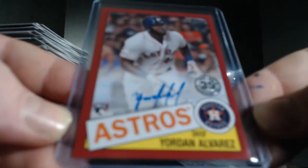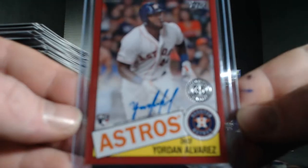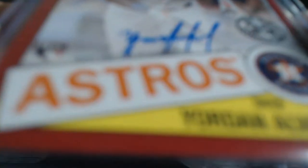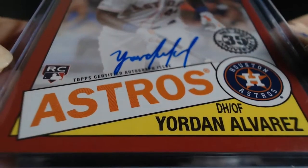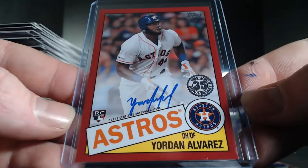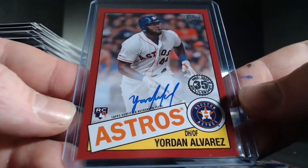On the 85. Yeah, look at that, man. Sick. Beautiful card. Out of 25. On card.